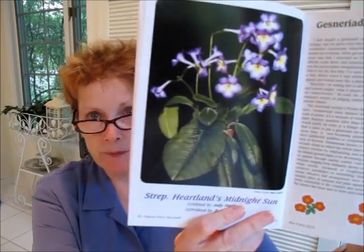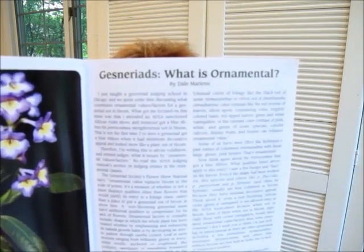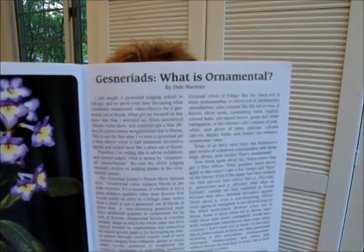And the last article I wanted to share with you in the magazine is by Dale Martins. You know, you've met Dale already on the podcast. This article today was actually published originally in the Empire Violet magazine, which is the publication of the New York State African Violet Society. And it's called Gesneriads, What is Ornamental? And there's a great picture here of one of her streps, Heartland's Midnight Sun. Neil Lipson took that photo. It's beautiful. But here's the article. And I really encourage you to read this article.